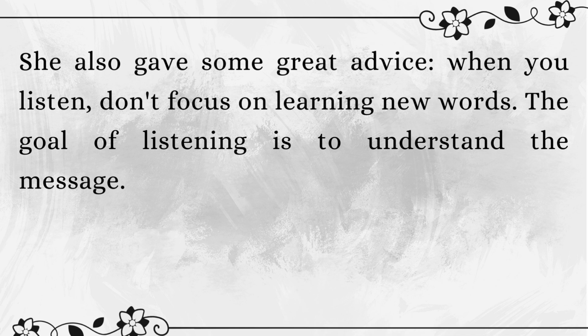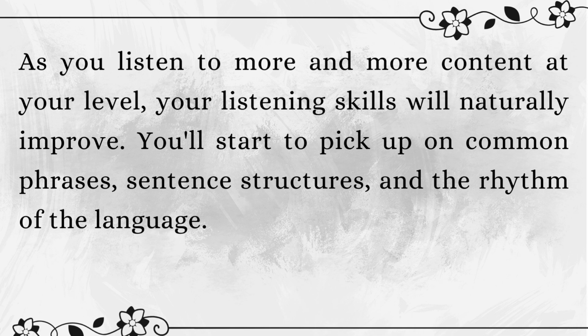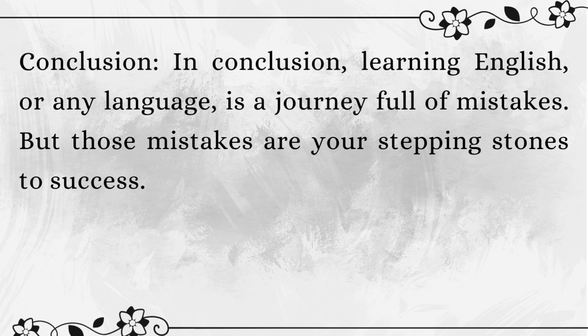When you listen, don't focus on learning new words. The goal of listening is to understand the message. As you listen to more and more content at your level, your listening skills will naturally improve. You'll start to pick up on common phrases, sentence structures, and the rhythm of the language.